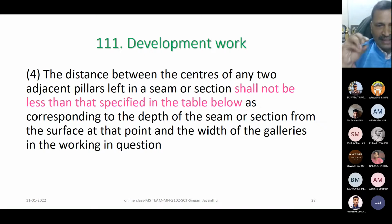You know about this size of the pillar, what should be there as per Indian mining law or the statute? Yes, no? Anybody can respond.